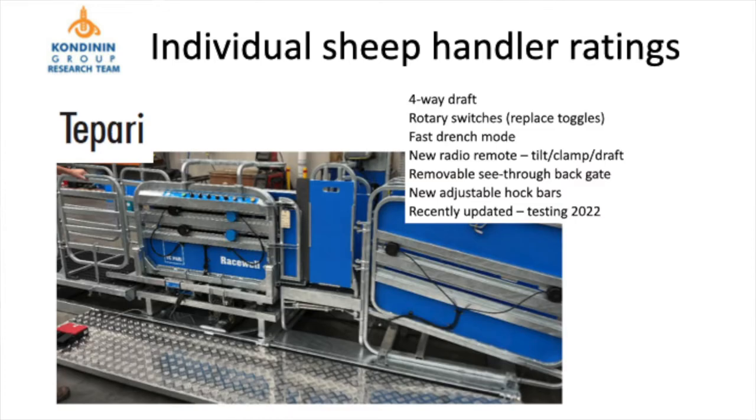And Tapari. So we're due to have another look at this later on this year. It's got a few new features, some adjustment in some of the rotary switches, which replace the toggles of the old unit, remote control, and integrated hock bars. So yeah, stand by for a little bit more information on that one.